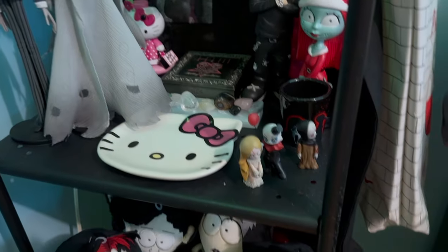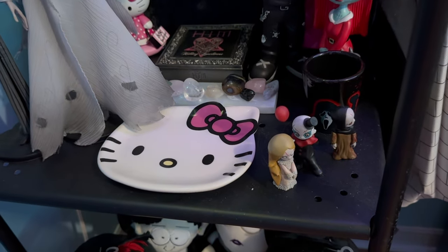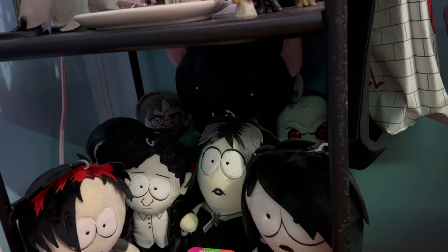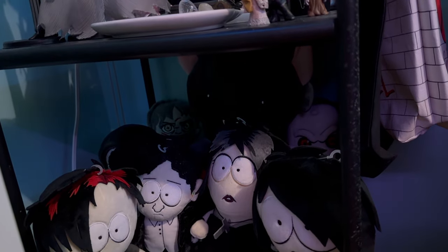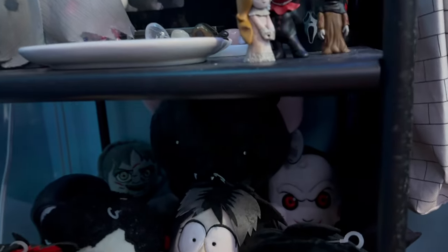And then I have my crystals, and I have a Hello Kitty little dish that my mom got me for Christmas. And yeah. So then here on the last shelf, I have some more horror-related stuff at the back. So I have Reagan from The Exorcist. I have a giant bat plush that's from Canada's Wonderland when they had Halloween Haunt. I have Billy the Puppet from Saw.